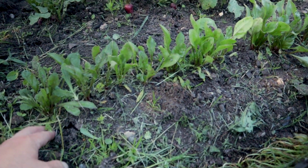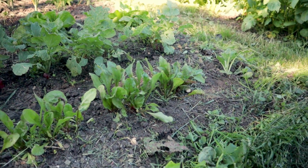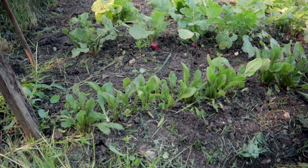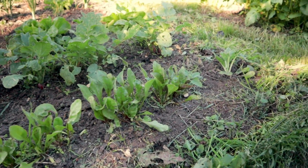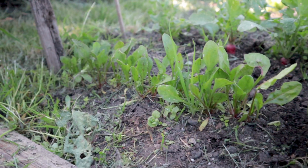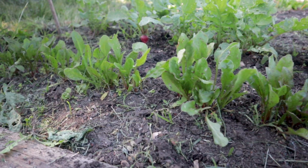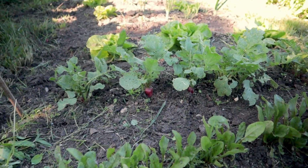You can see these beetroot, they're spaced way too close. I did these in a line, and I don't know where I got that idea from. You're not really meant to. You normally grow these spaced apart, but we've got a line, and I'm kind of thinning out as I go. There's still a few weeds in here. Look at this one. But, you know, they're looking okay. They'll come true as long as I thin them out and they don't all try and grow in this small space. At the back we've got the radishes here.